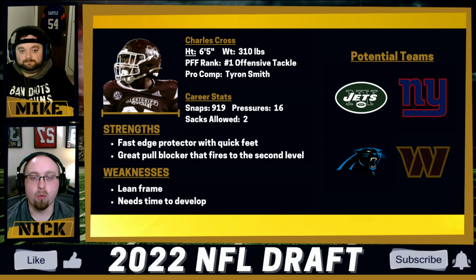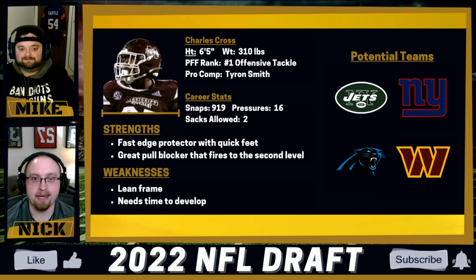And finally, the Washington Commanders. We see that their offensive line has been decimated over the last couple of years, and it's only getting worse with Brandon Scherff most likely not returning. So they're going to have to fix up this offensive line if they're going to have a quarterback who can perform and work with Antonio Gibson and Terry McLaurin. So Charles Cross would be a great asset to the Washington Commanders, really help them solidify the position that Trent Williams left behind a couple of years ago. They need to fill that void as soon as possible.